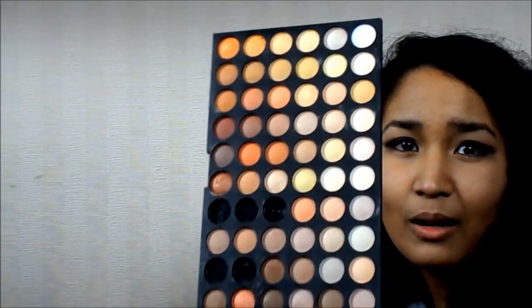Look at the lashes! What the hell? Alright. And she will use the shadow from the warm palette.